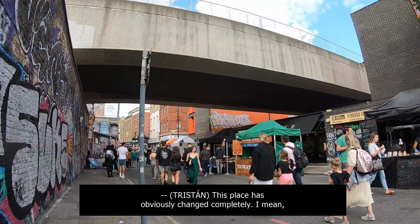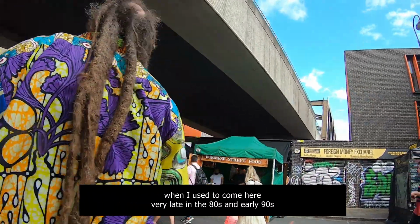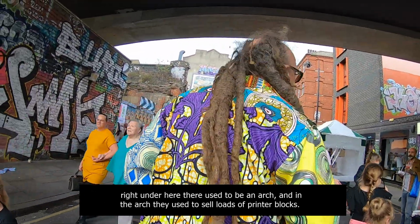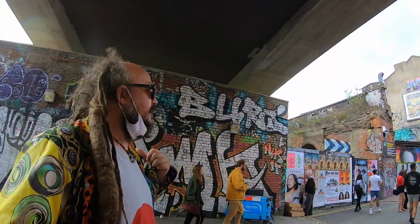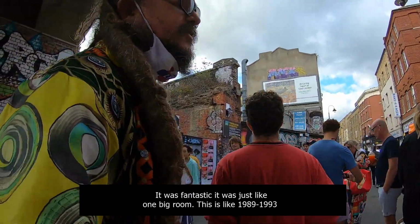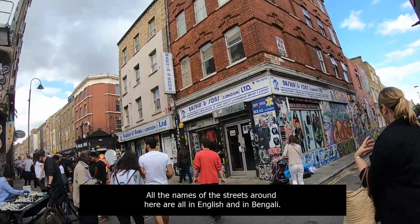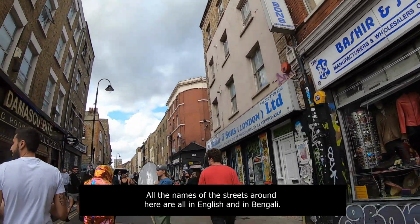This place has obviously changed completely. When I used to come here in the very late 80s and early 90s, right under here there used to be an arch, and in the arch they used to sell loads of printer blocks. It was fantastic. It was just like one big room. This is like 1989 to 1993 or so. You go in there and it's all full of little blocks of print, and I loved it. All the names of the streets around here are in English and in Bengali.